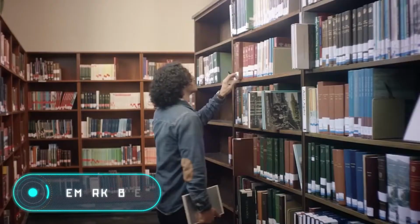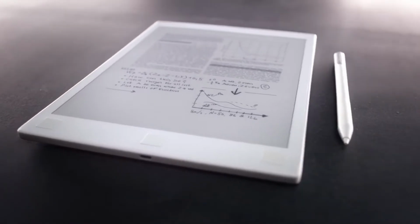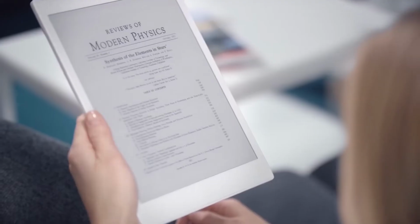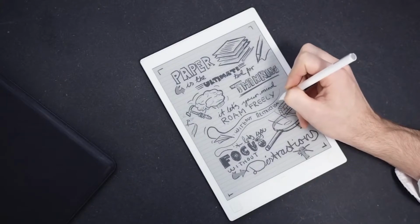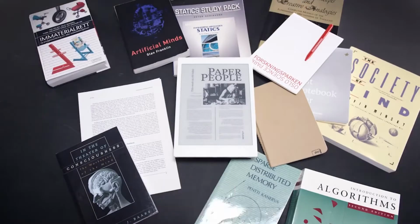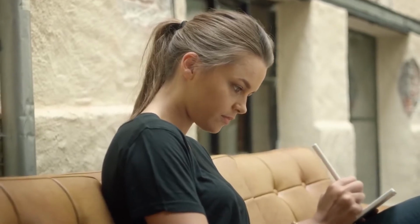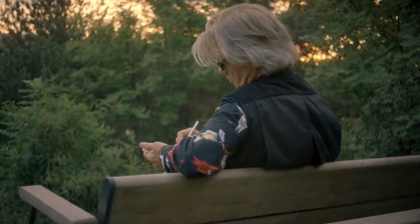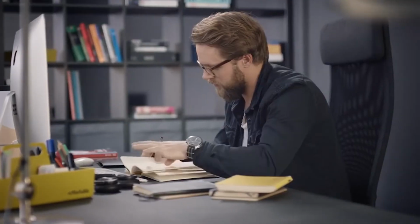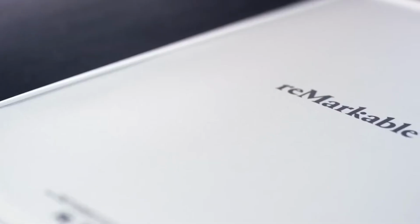Remarkable. This invention can be used to replace paper. The 12-ounce device has a display known as a canvas, which was created based on the e-ink technology Carta. The display size is 10.3 inches, and its resolution is 1872 by 1404 pixels.